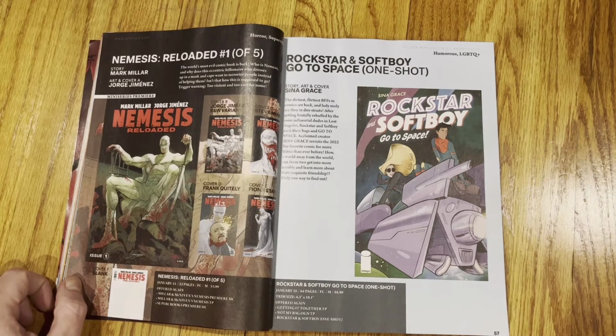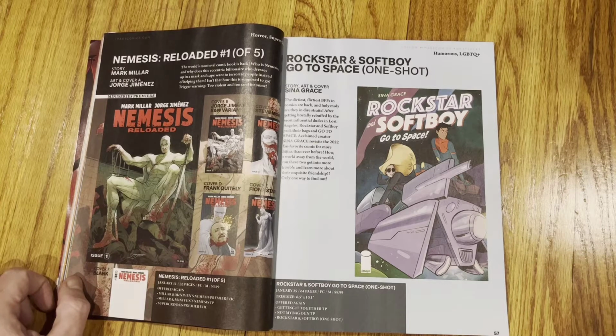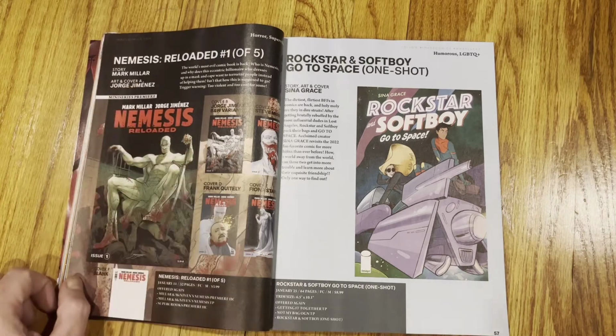Now, I've read most of Miller's stuff. I don't think, at least I don't recall reading Nemesis, the last miniseries that he did. So I would need to read that before deciding to jump into this, which is a sequel called Nemesis Reloaded. But I will point out that Jorge Jimenez is jumping from his seemingly nonstop work at DC to do a creator-owned book. And he's an incredible penciler as well. So that is intriguing.